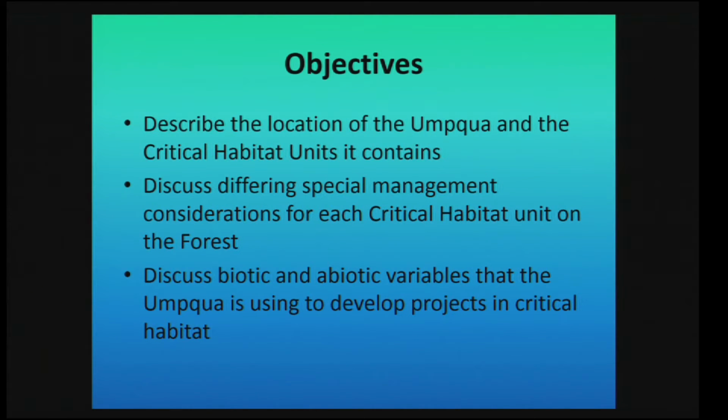So the objectives of the talk today is to kind of talk about the uniqueness of the Umpqua, where we are, and talk about the 2 different critical habitat units that are encompassed on the Umpqua. Want to talk about those considerations that I mentioned before, some habitat features, risks, restoration opportunities that we're looking at, and then discuss also some biotic and abiotic variables that we're using to help identify areas of restoration opportunities, both within and outside of critical habitat.